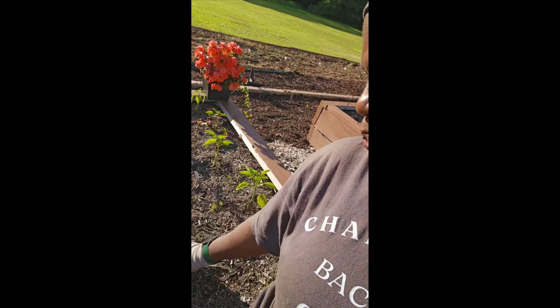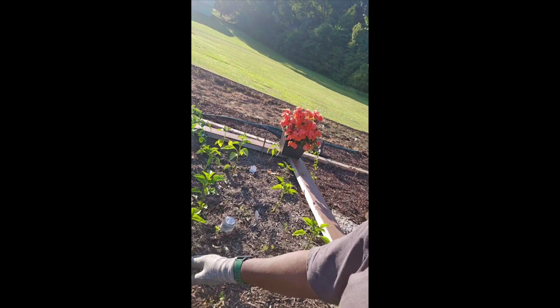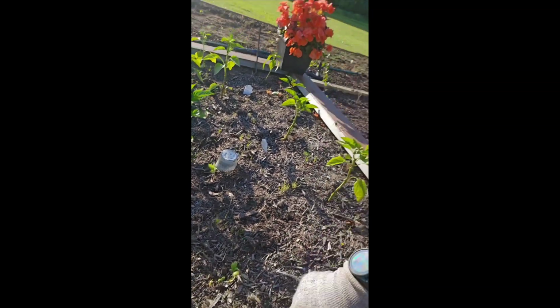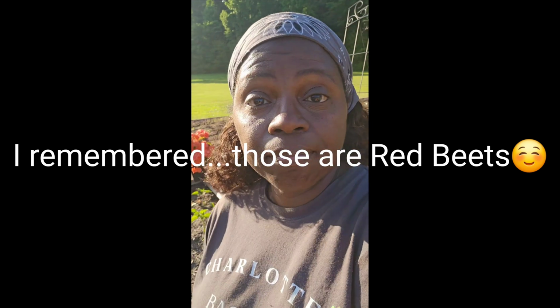In this bed over here, my beds are a little dry right now because it's hot, and my watering system is not programmed to come on until in the morning. But in this bed right here, these are my peppers. I have several varieties of peppers, and I have tomatoes, more tomatoes in this bed. And down here in the beds here, child, I done planted something and I forgot what it was. We'll see. It be like that sometimes.